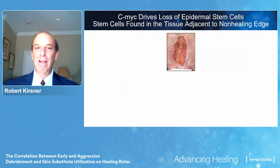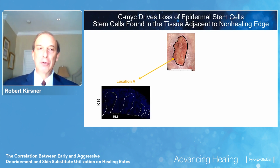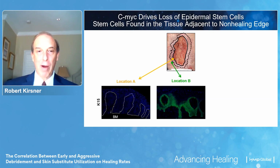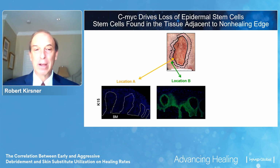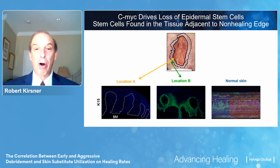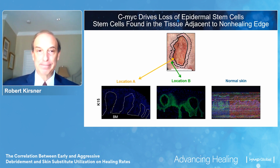Now, as I mentioned, there's been a lot of work in this area, and it turns out that c-Myc, when it's present, drives the loss of epidermal stem cells that are normally found at the edge. So at the edge of that chronic wound, that location A, you see very, very few epidermal stem cells that would normally be highlighted by this keratin 15 stain. If you look at location B, a little farther away, meaning that you went away from the edge into more normal skin, now you see the green staining of epidermal stem cells, which is actually very similar and even a little bit more than the staining in normal skin.